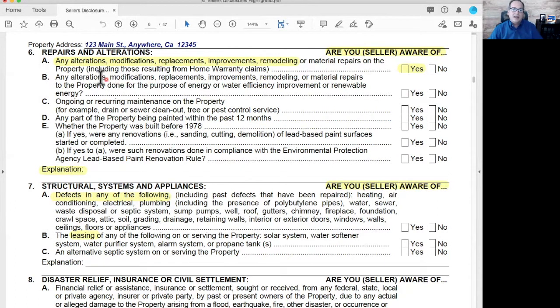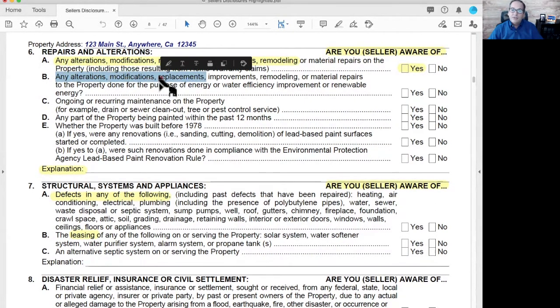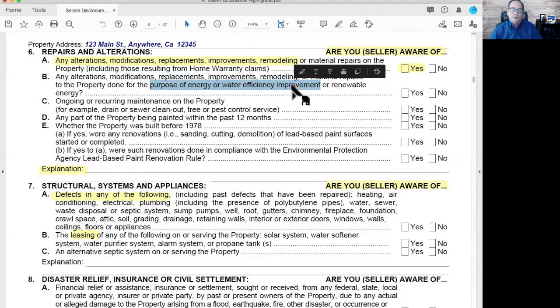Okay, then it was asking, was any of that work done for the purpose of energy and water efficiency improvements? A lot of people do remodeling. It's not for the purpose of energy efficiency, but maybe if you did the windows for that, you might check yes and say, put the double pane windows in. Here, ongoing recurring maintenance in the property, whether that's you spray for termites every 6 months. Maybe you have a water softener system that needs maintenance, recurring maintenance on the property. Maybe you get your main line snaked from the house out to the street every 6 months or a year.